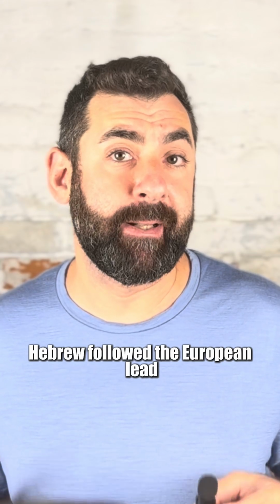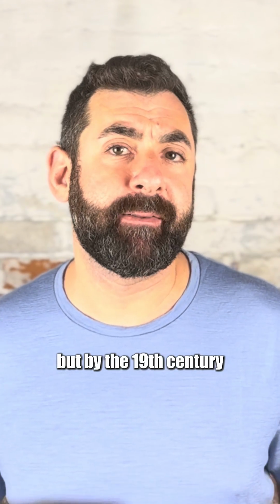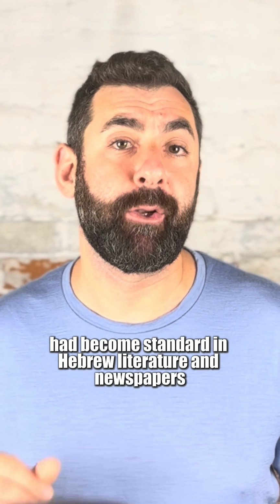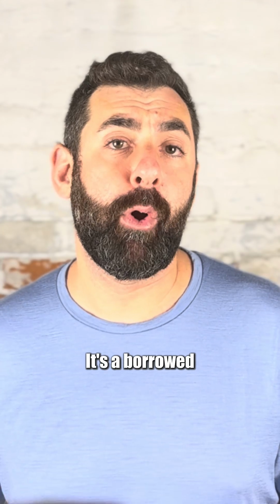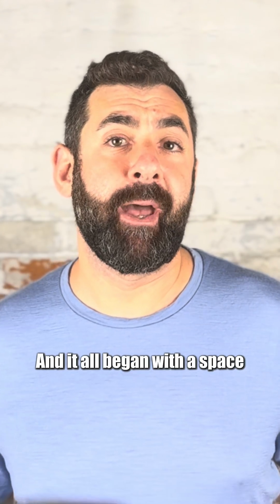Hebrew followed the European lead. Early Hebrew printed books used punctuation sporadically. But by the 19th century, periods, commas, and question marks had become standard in Hebrew literature and newspapers. So modern Hebrew punctuation isn't an ancient tradition. It's a borrowed European innovation that's barely 200 years old. And it all began with a space.